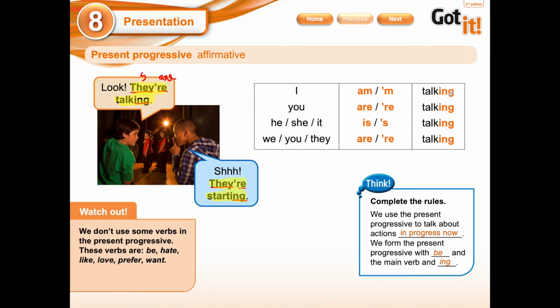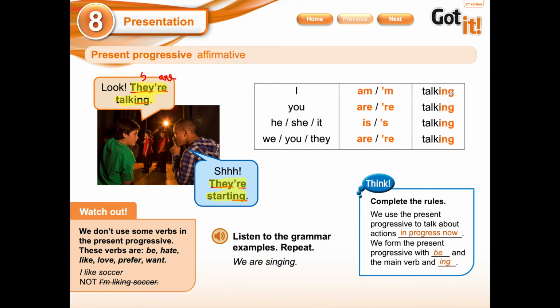So watch out, warning, be careful. We don't use some verbs in the present progressive. These verbs are be, hate, like, love, prefer, and want. Example, I like soccer, not I'm liking soccer. Here we have other examples. We are singing, I am eating a hamburger.